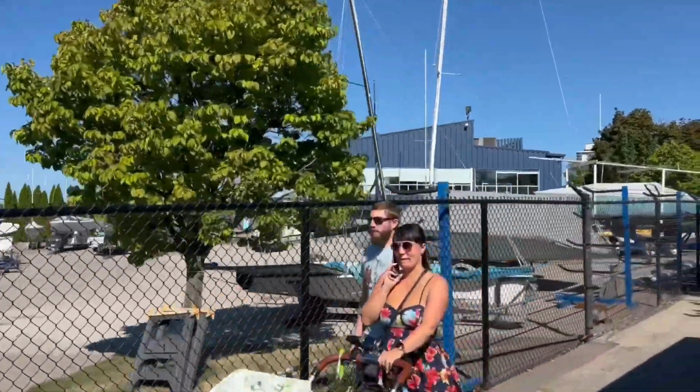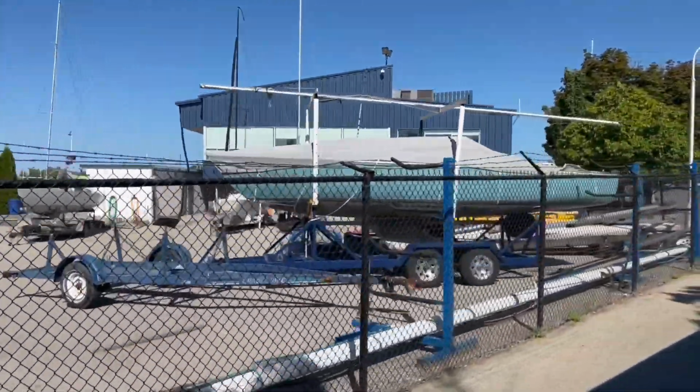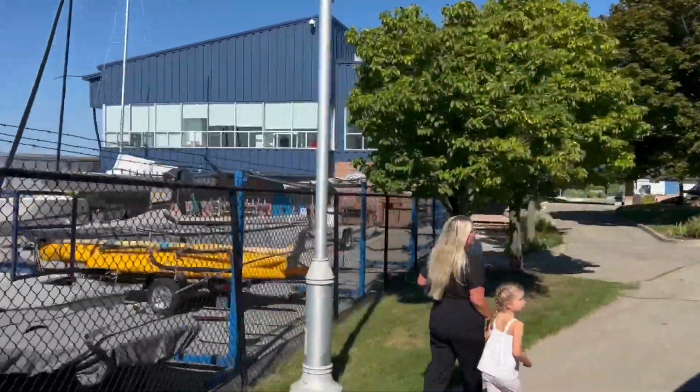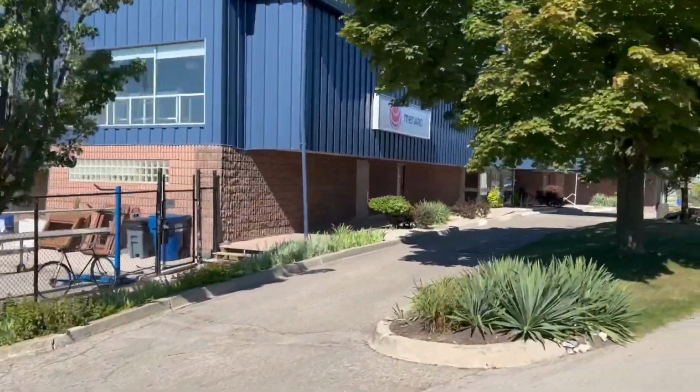Established in the 1880s and obviously continues to operate to this day. Lots of stuff runs out of here. The McMaster sailing team runs out of here. They have sailing summer camps, sailing lessons, stuff like that. They've really helped to establish the love for sailing and boating in the area.